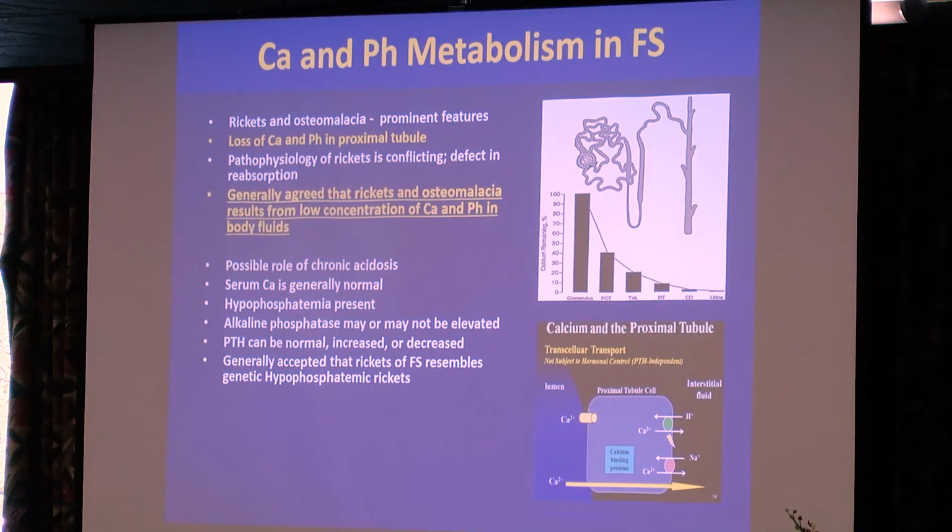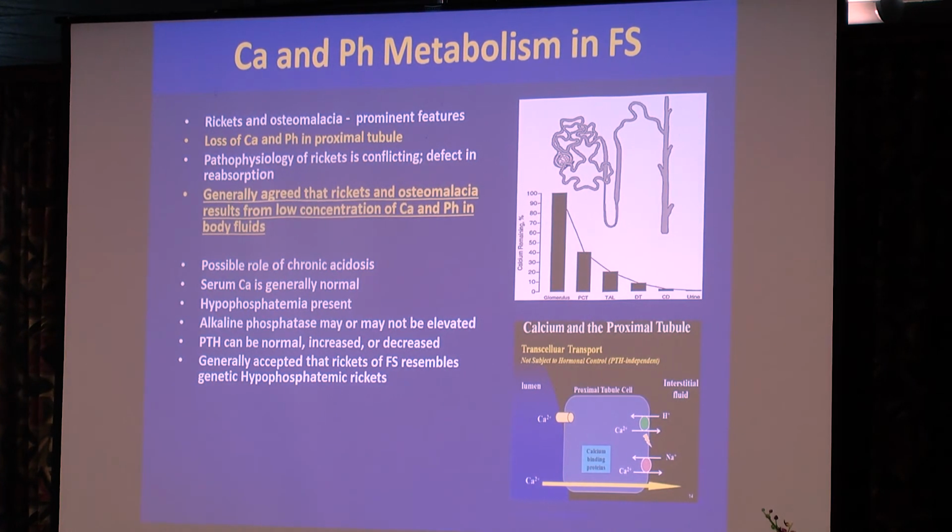Generally, it's agreed that rickets and osteomalacia result from low concentrations of calcium and phosphate in body fluids and consequently in the bone tissues. The role of chronic acidosis is important in the mechanism of poor bone mineralization, and we know many cystinosis patients are indeed acidotic if improperly treated, but I think the community is doing a good job in that.